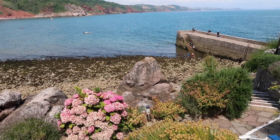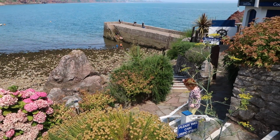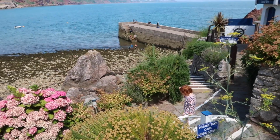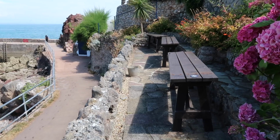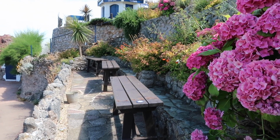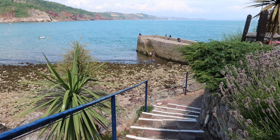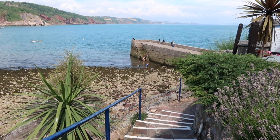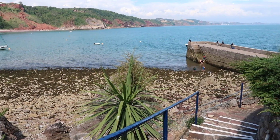So this is the grounds of the hotel. So much to explore for the children, and lots of nice little seating areas and alcoves to sit in and enjoy a spot of lunch or dinner or just a drink. These are some benches out front of the hotel with a view of the bay. You can also do some dolphin and I think it was seal spotting.